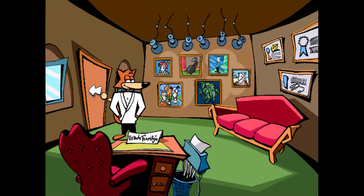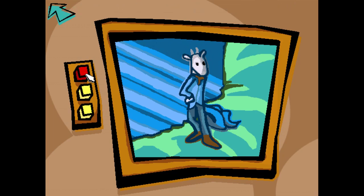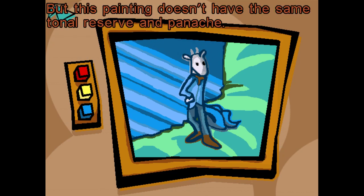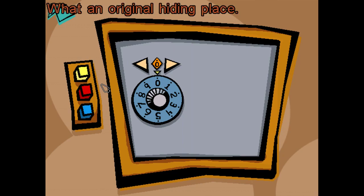Blue goat... Is this it? The blue goat. Aha. This is quite a collection. Now that's a button of a different color. Red, yellow, blue. This looks exactly like the blue goat painted by Thomas Gainsborough, the noted British naturalist in 1770. But this painting doesn't have the same tonal reserve and panache. A secret wall safe. What an original hiding place.